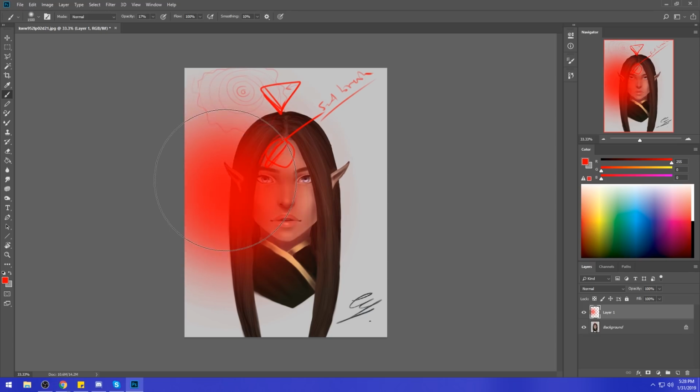And I'm just clicking with full opacity. This is what soft brush does. You thought it was just the limit of the brush, but the soft brush is all the way out here. And it's this dangerous feather that's causing you to gain shadow exactly where you don't want it.